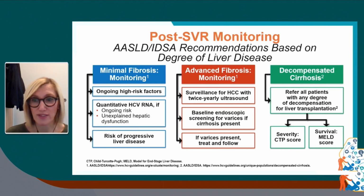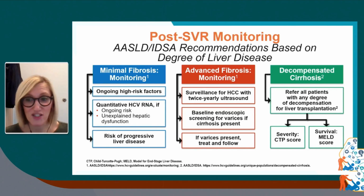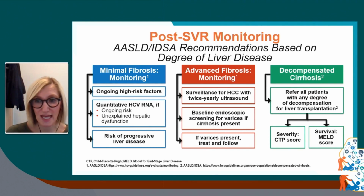And I would even argue if someone has decompensated cirrhosis at the time where you're thinking of starting to treat them with DAAs, you may in fact want to refer them or do it in concert with a hepatologist or a transplant center. You always want to make sure that you're looking at the Child-Turcotte-Pugh score and also the MELD score, and that is why it's helpful to do this in concert with a transplant hepatologist.